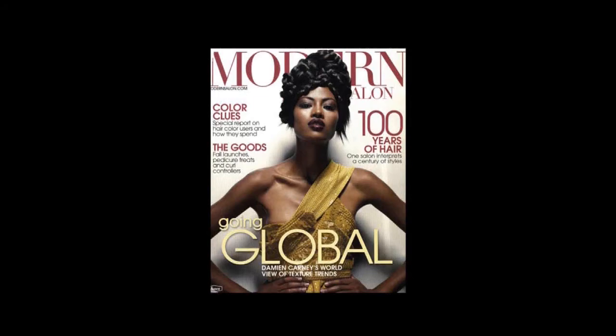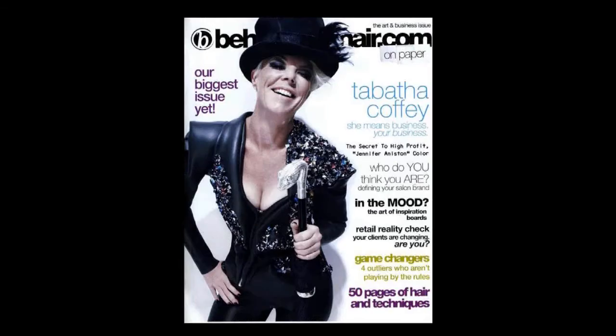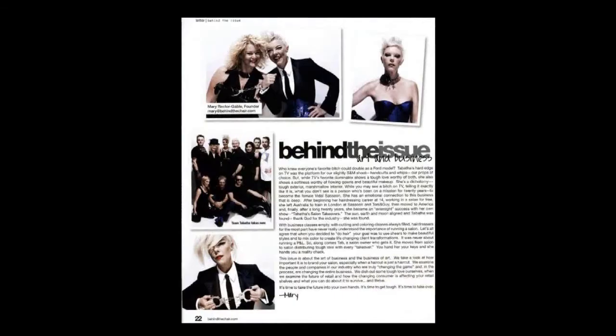So these are just images that, to me, represent different hair magazines around the world, and every magazine has a different perspective. The important thing is to connect with the editor in charge of the magazine about what you can and wouldn't do when it comes to the images. Don't be frightened of asking them, because they're very helpful and very willing to advise you.